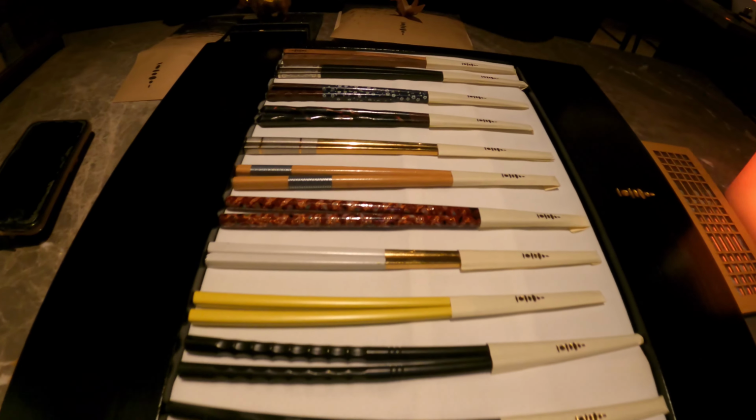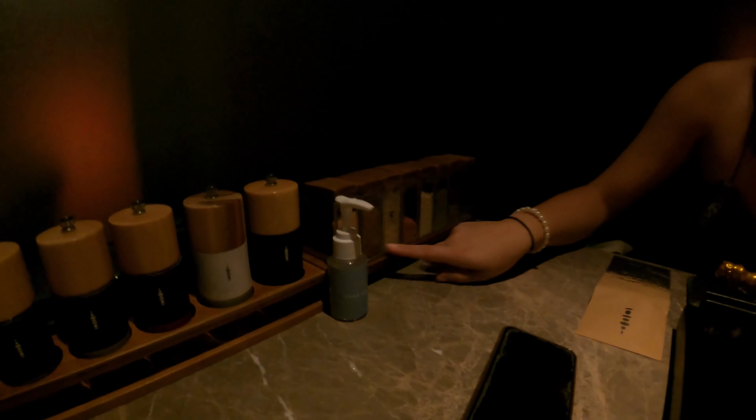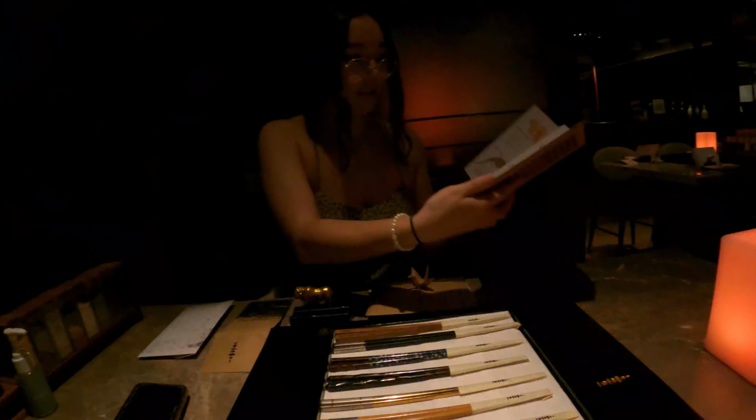So you get to choose your chopsticks. Choose your weapon. You have a little envelope for your mask. This is napkins. This is for your chopsticks. And this is your cutlery. I think this is different salts, right? Loads of different salts, peppers. And then we have our signature cocktail menu here.